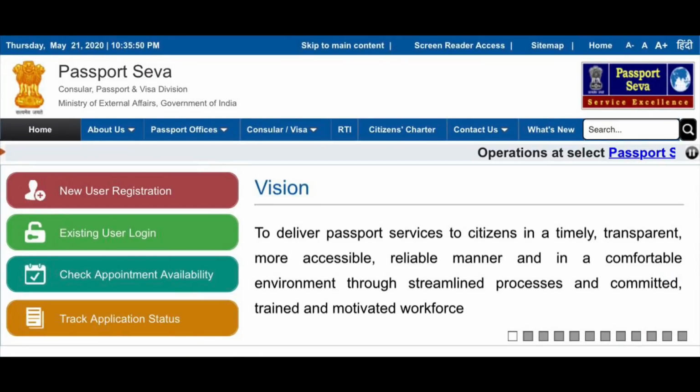About the price and everything, let me not explain. You can just go to the website and check in more detail on the Indian passport website. Okay, that's the first step that you need to do.